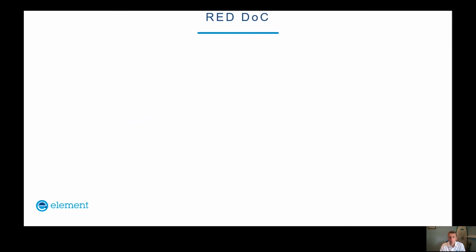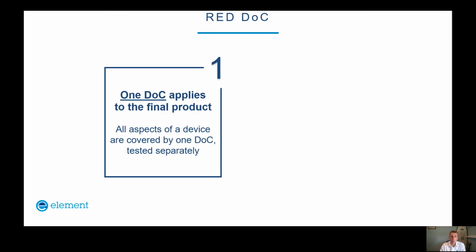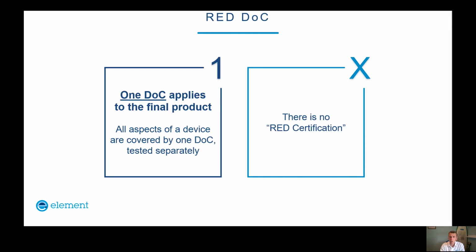So let's have a look at this declaration of conformity then. There's one declaration of conformity and it applies to the final product. And all aspects of the device are covered by that one DOC. Even if the aspects have been tested separately, one DOC applies and there's no certification. So when we went over products for the FCC, we talked about how one product might have multiple certifications existing and it might have multiple DOC procedures existing. However, with the RED and the EU, the DOC is a document rather than just a procedure, and one declaration of conformity applies to the whole product.